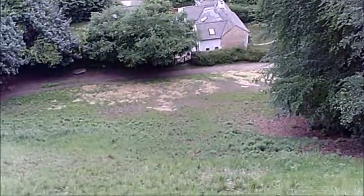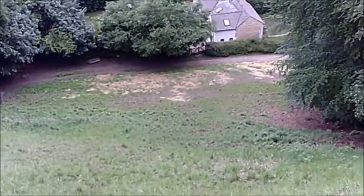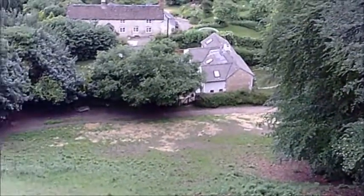The top of Cooper's Hill, looking down. And I'm sure that doesn't give any impression, but that's even worse than looking up. 2 days or whatever.